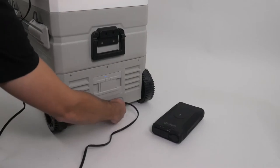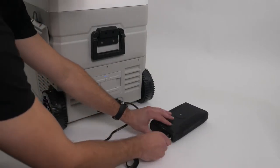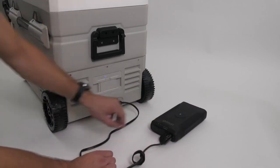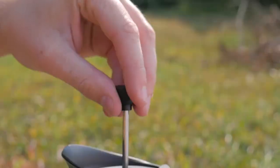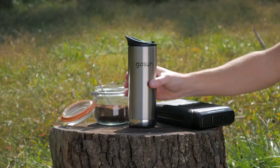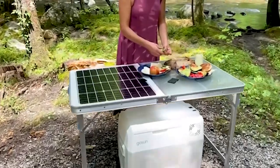When running the Chillest from your vehicle or GoSun power bank, use the 12-volt power cord and plug into the same port as the AC adapter. The power cord also runs GoSun's hybrid solar oven and our all-in-one coffee brewing and travel mug. Any of GoSun's solar panels can keep your Chillest running longer.